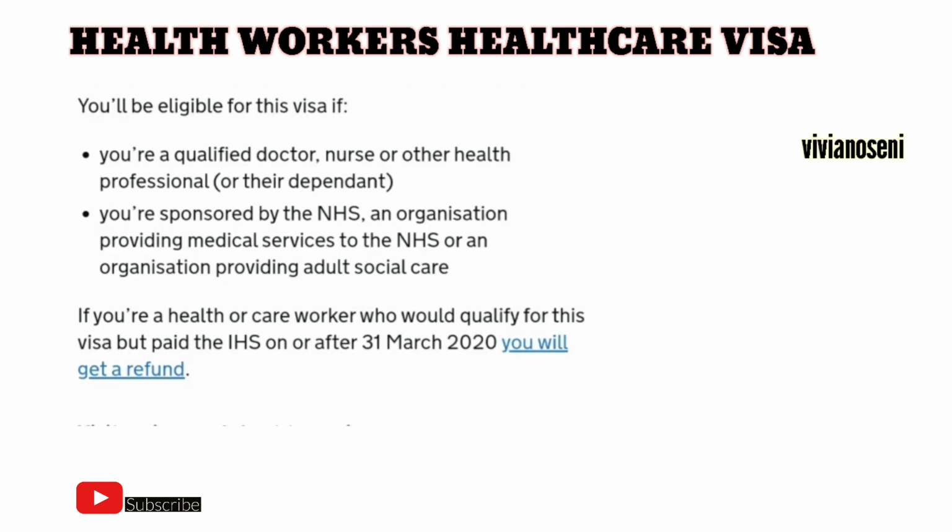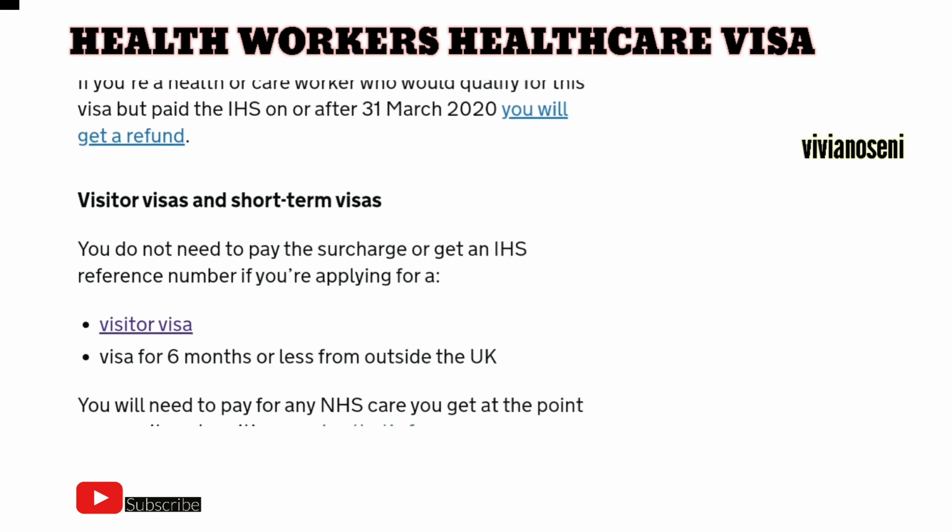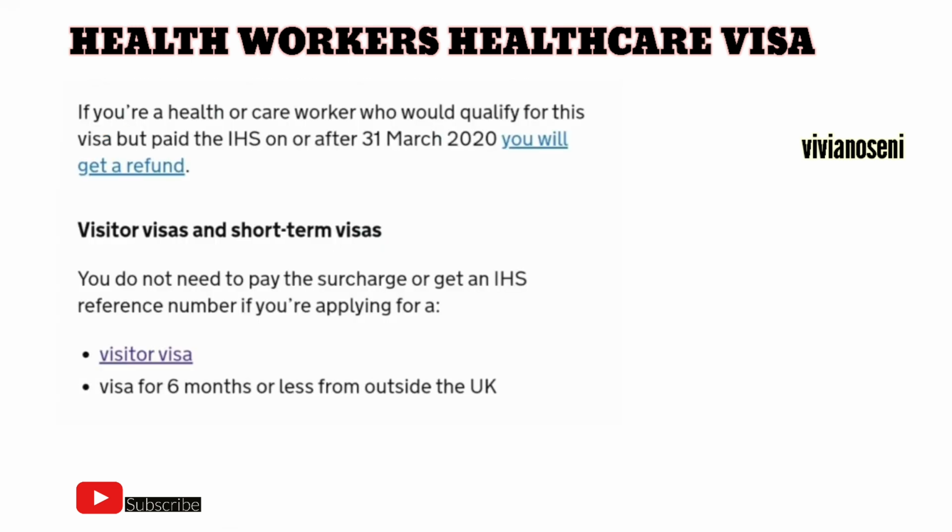If you qualify for this visa but paid the IHS, you will get a refund after the 31st of March 2020. From the 1st of October, you can apply for your refund or reimbursement. In addition, people applying for visitor visas or short-term visas do not have to pay the IHS fee.